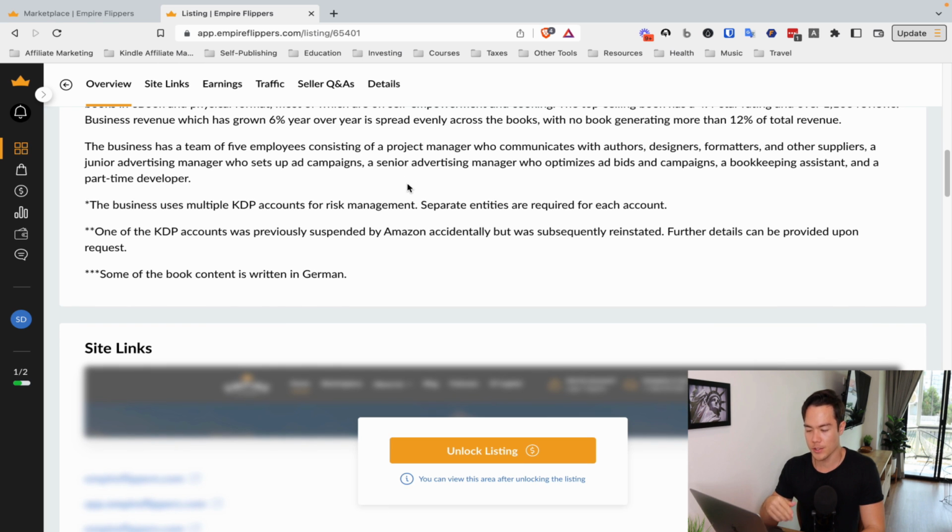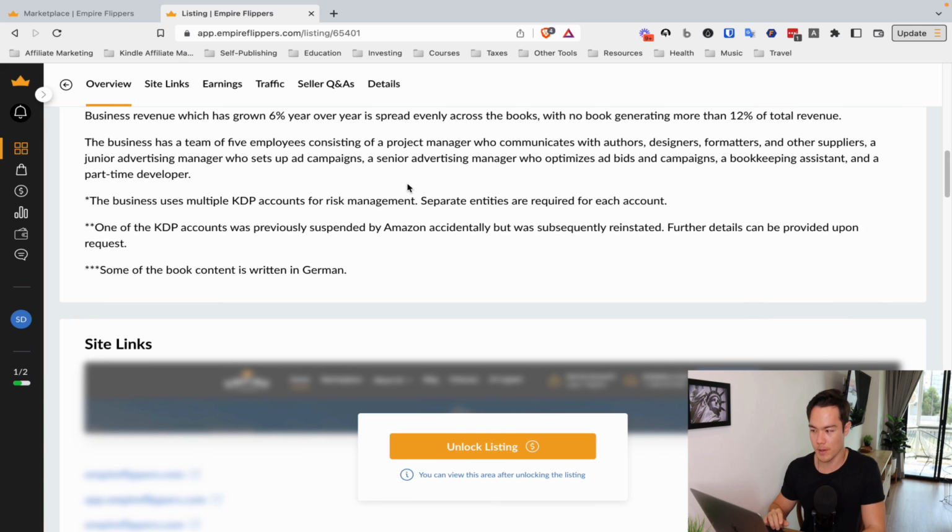The business revenue, which has grown 6% year over year, is spread evenly across the books, with no book generating more than 12% of total revenue, which is good. So a lot of times with these buyers on Empire Flippers, they prefer it if the income is diversified across many books rather than few books in your account making 90% of your revenue, because that's also risk management, right? Diversification is, it's better if a bunch of your books make a little bit in terms of income, because it's very steady that way.